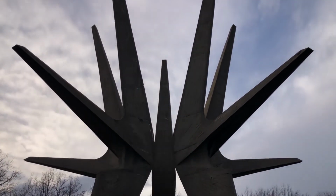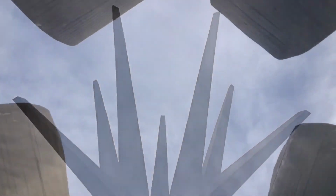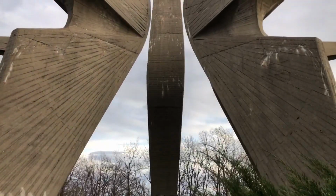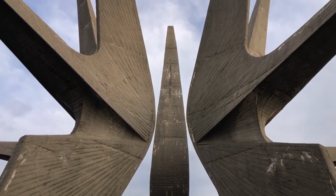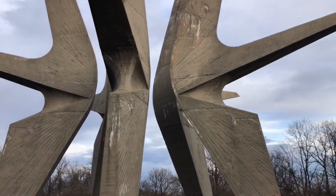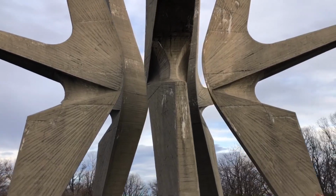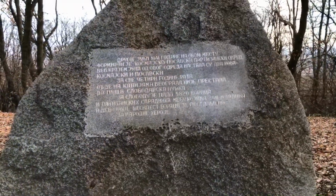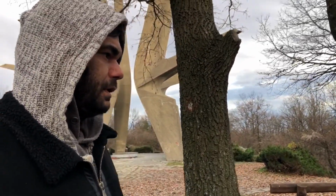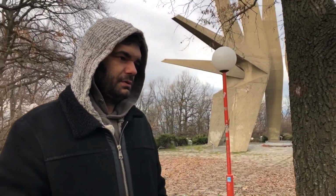In 1941, 45 communists held a secret meeting up here, and they combined two partisan units from the Kosmaj and from the Sava River regions. It lasted four years. They resisted the occupying forces, the Germans. They lost many hundreds of troops along the way, and this Spomenik is for those guys. July 41, this spot, Kosovski Partizan Squad. It's everything I said.